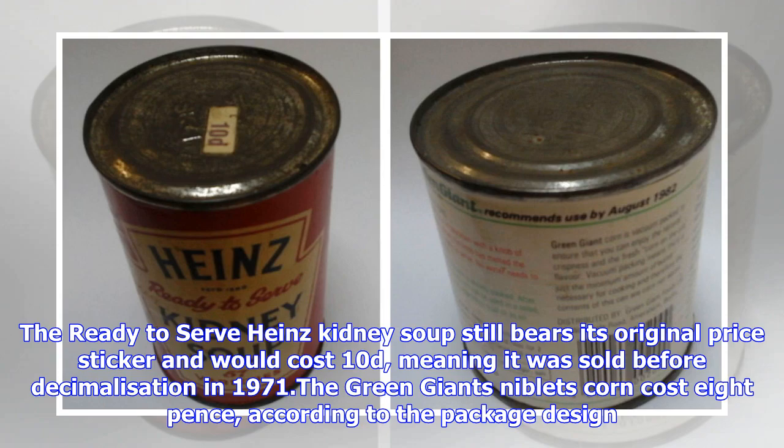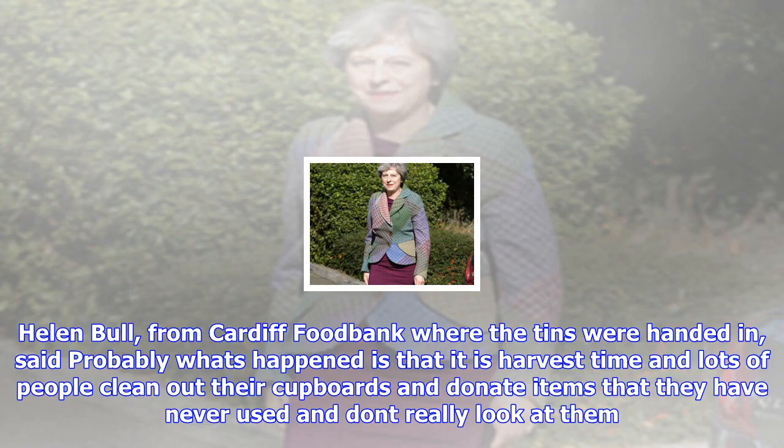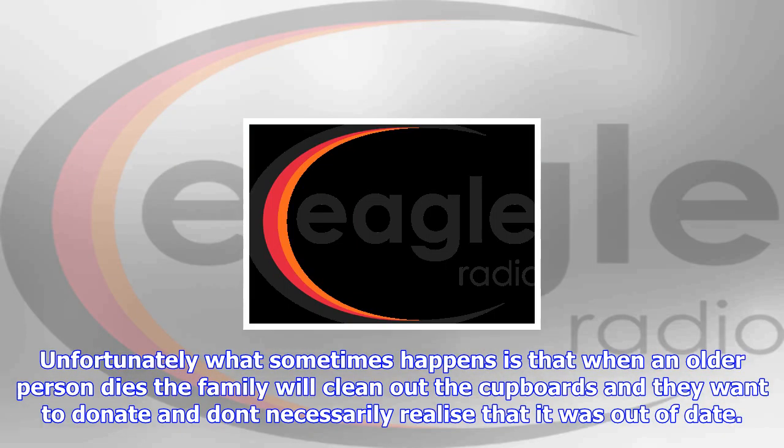Charity workers believe people wanted to be generous by donating items but may not have realized they were out of date. Helen Bull, from Cardiff Food Bank where the tins were handed in, said probably what's happened is that it is harvest time and lots of people clean out their cupboards and donate items that they have never used and don't really look at them. Unfortunately, what sometimes happens is that when an older person dies, the family will clean out the cupboards and they want to donate and don't necessarily realize that it was out of date.